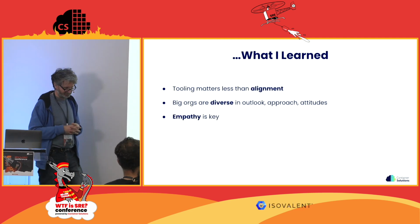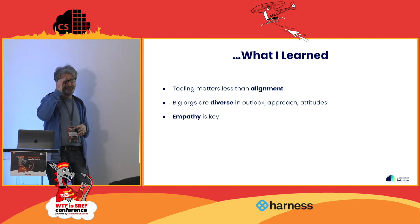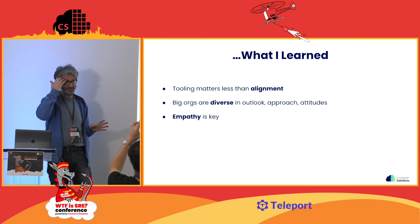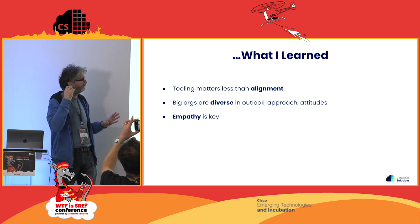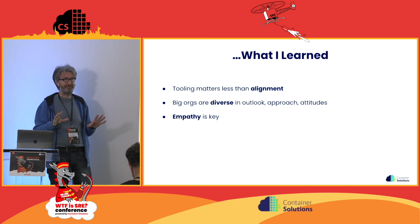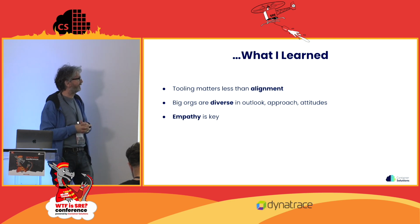So what I learned in big organizations was that tooling matters less than alignment. You can have the right tooling, you can have the right product, but if the alignment is wrong, you can forget about making any sort of change. Even if your tooling is wrong, if you're well aligned and you have the right motivations and the right kind of culture, then you can actually make it work.